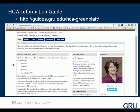This also just tells you basic information of what our mission is. This is me, and also you have my contact information. On this first page, we have information of how to make a donation to Historical Collections and Archives, and also refer you to our collection development guidelines. We also have our reproduction fees on the first page.